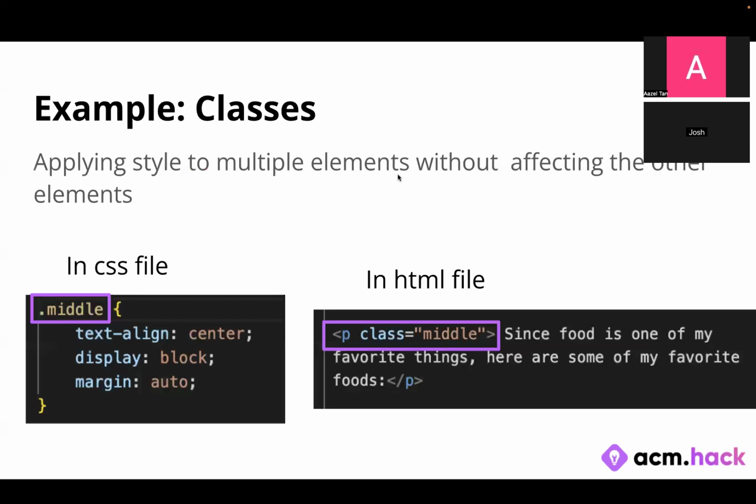So here's an example of how we would use classes. In our CSS file, maybe we define our class as middle, and then we'll put in some rules that we want to apply. The first one will be text-align, which means that we want to align our text, and how do we want to align it? We want to align it towards the center, and then the display will be block, and then the margin is auto.